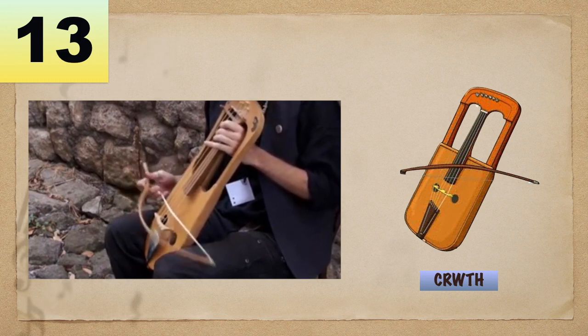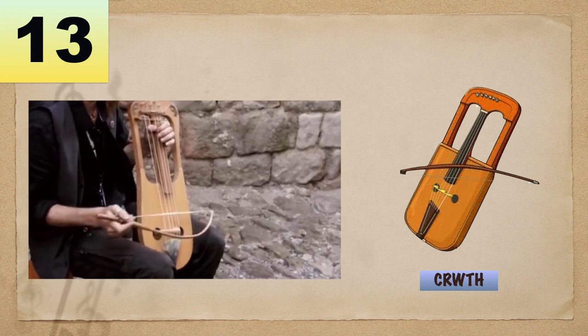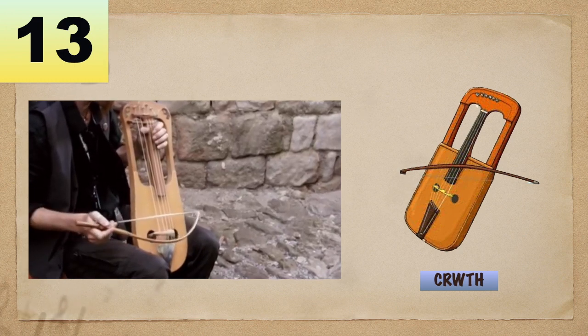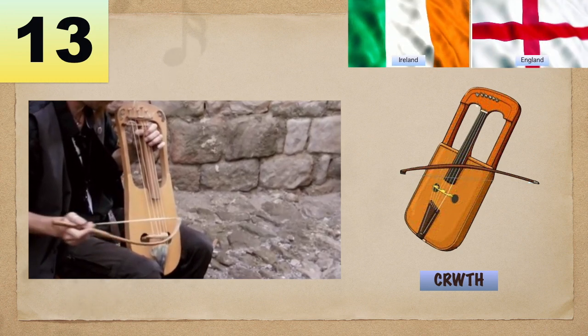This instrument was found in the United Kingdom, Wales. Thereby, this instrument is popular around the region, including England, Ireland, and the Celtic countries.